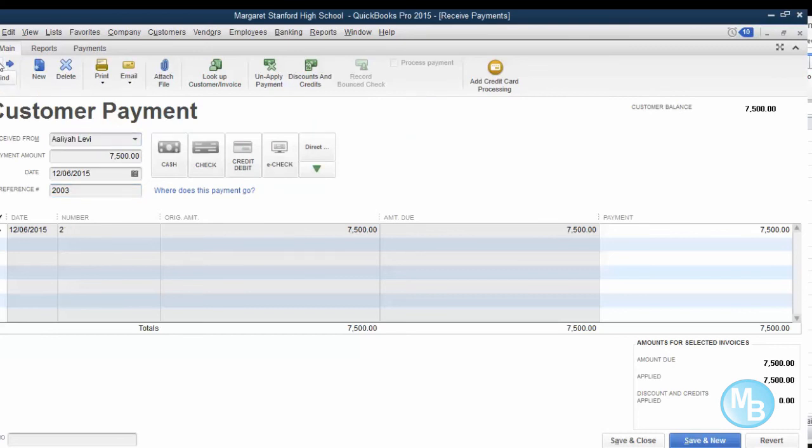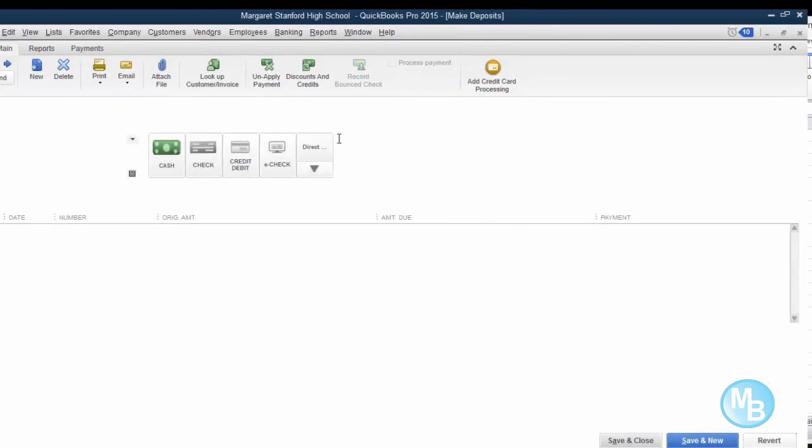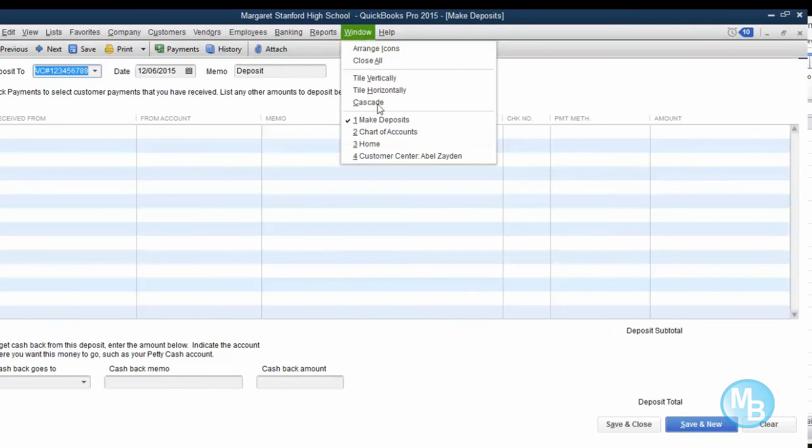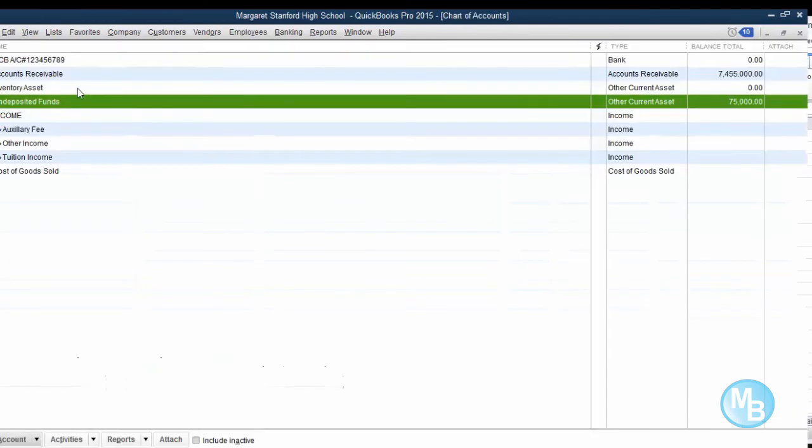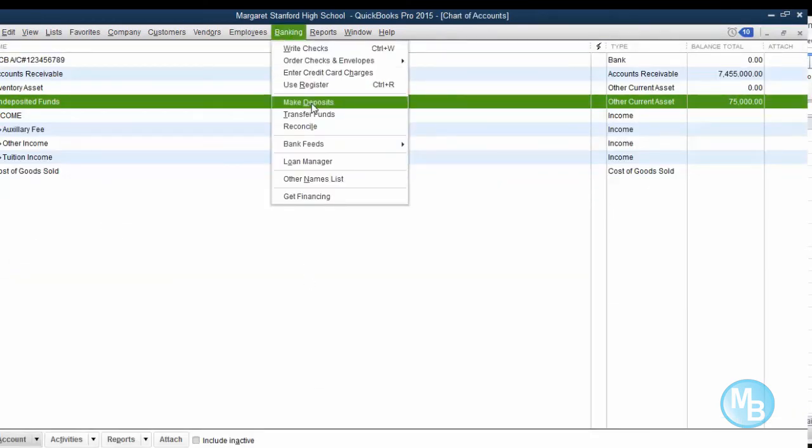And the other one is Sierra Aaron's 2001. And we're going to select save and close. We should go back to make deposits. What we can do is to close this. And we can also go to banking and select make deposits.